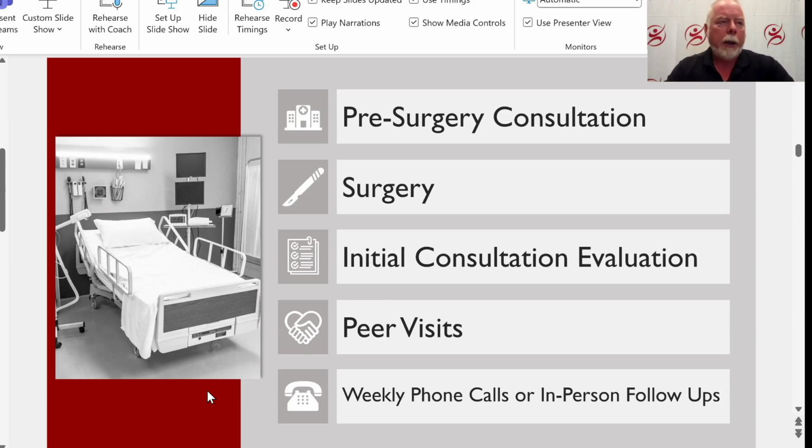But the dynamic has been incredible to watch. It's usually the camaraderie between the patients. It's the greatest thing that occurs there.